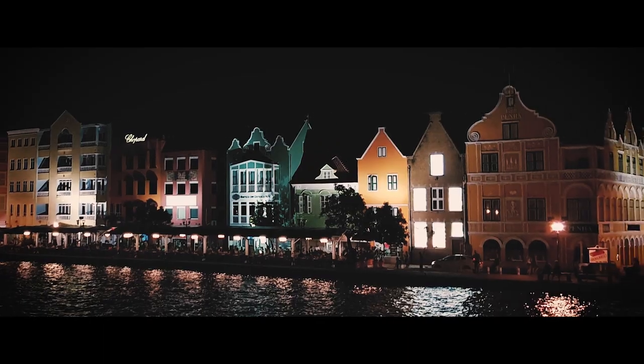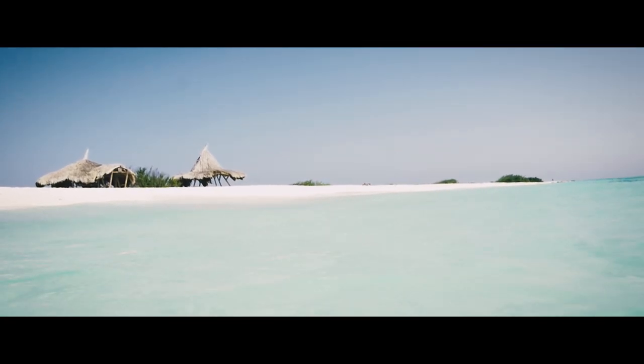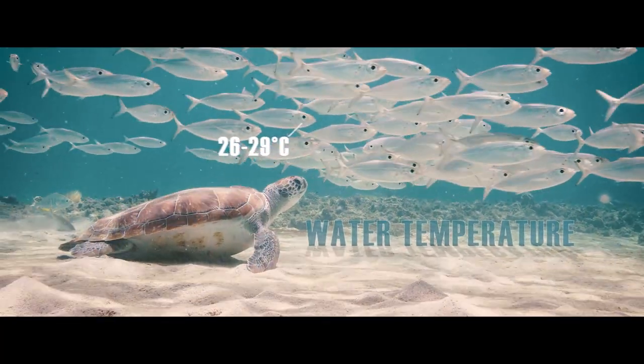We traveled to Curacao at the end of August to beginning of September this year. It's a wonderful time of year. The water is really nice and warm. Essentially, Curacao is a destination you can travel to all year long because it never really gets cold.